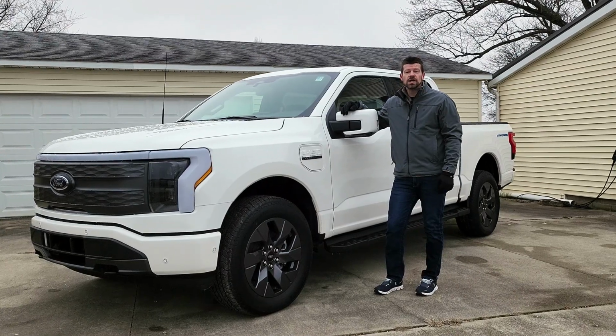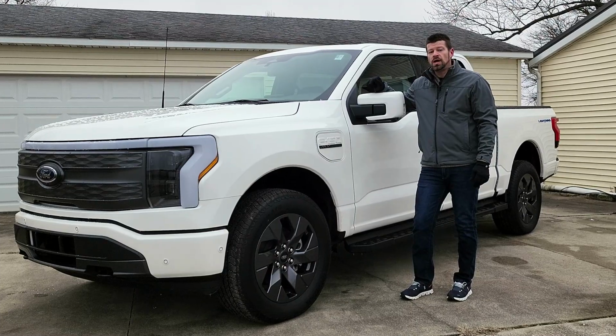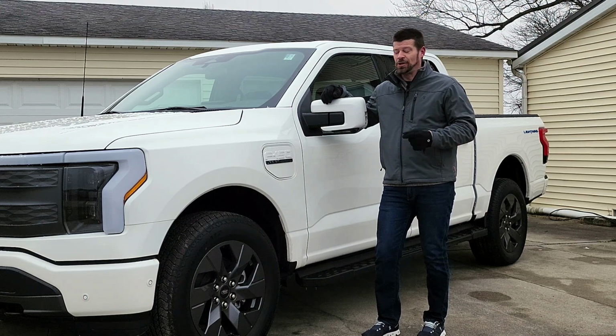Today, we have a 2023 Ford Lightning Lariat with star white metallic paint and the extended range battery. I have been waiting a long time to take a look at this Lariat trim. Yeah, me too. I can't wait to see what it can do.